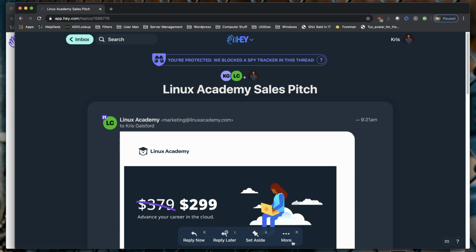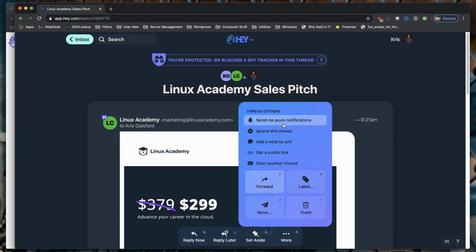We also have some options here. If we click more, we get to create a public link for this, which is actually really interesting. So let's say you have an email thread that you want to publish. Let's say you're doing an interview with somebody over email and you want to have that exact email conversation be in whatever you're sharing. You can get a public link to that email thread. It's not necessarily a feature I've tried out yet, but the idea is it allows you to share your emails publicly with a unique URL. And it doesn't allow them to see any other emails you've received, just that one. So that's pretty interesting.